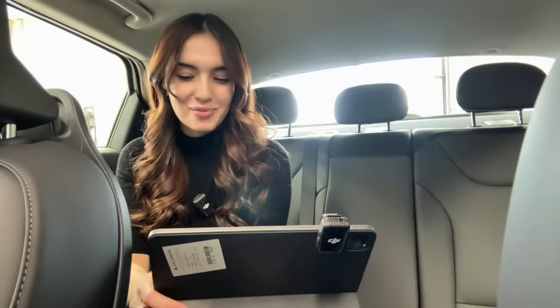Why are we skipping the glove box? I didn't know you guys wanted to see the glove box today.